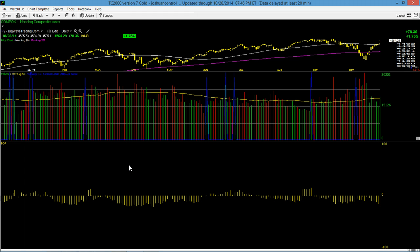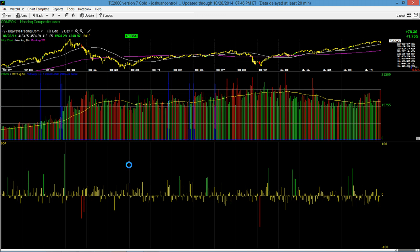S&P 500, going back to the 1950s, ever. NASDAQ, going back to the 1970s, ever. There were three periods in time where we've had very similar moves. 1998. Let's just go ahead and show you this.